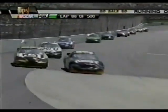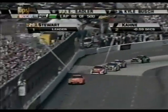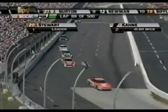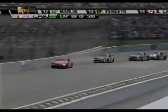But I'm going to tell you what, back to Tony Stewart in the 20, the leader, he is picking them up and laying them down, putting some good race cars a lap down. He just put Mark Martin in the 6 car a lap down, and a few laps before that put Mark Martin's teammate Carl Edwards in the 99 car a lap down. But that guy right behind him in that big Dodge Ram on the hood is keeping pace with him. He ain't letting him get out of sight. Casey Kane keeping him at bay.